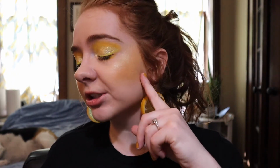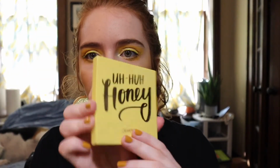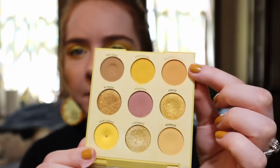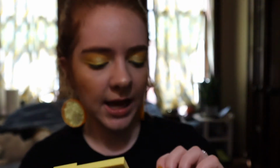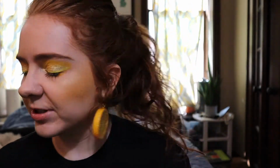All right guys, I went full yellow today. Yellow earrings, yellow on my shirt, yellow eyeshadow. I even tried yellow blush. I don't have a yellow blush, but what I used was from my Aha Honey palette from ColourPop. I used Totally Buggin' because it's more of like a goldeny yellow. Even my nail polish is yellow. I'm just in a yellow mood today.